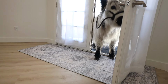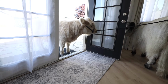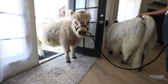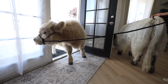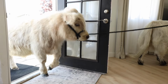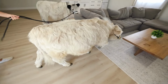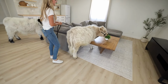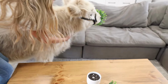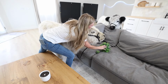Millie confidently strutted into the house like she owned the place. She's usually the braver one when it comes to new things. Milo is a bit more cautious and was hesitant to fully get through the door. Oh, it feels so good in here. Oh, that's a curtain. Come on. No, we're coming in. But once he finally made it in, the fake plant on the coffee table caught his eye and he just had to take a bite. Oh, no. It's not good.